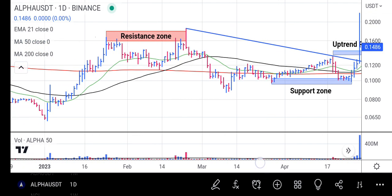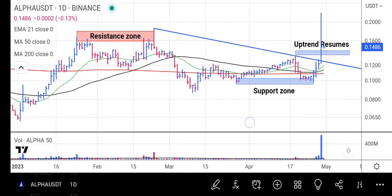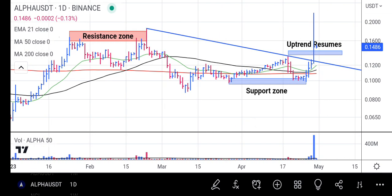Now, let me zoom out. Let's zoom in so you can see it very clearly. As Alpha breaks out from its range, it's telling us that the uptrend has resumed with the largest volume Alpha has ever traded for several months.